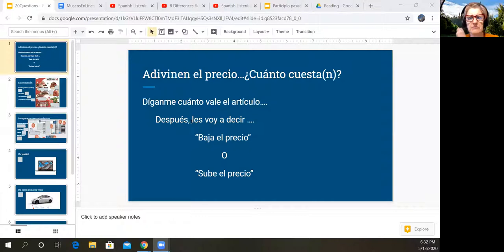Okay. Adivinen el precio. Pueden ver. Can everybody see? Sí. ¿Sí? Adivinen el precio. Guess the price. ¿Cuánto cuesta o cuánto cuestan? It might be plural stuff, it might be singular stuff. We're going to work up from easier stuff to harder stuff. Vamos a empezar con cosas más fáciles y un poquito más difícil en la segunda parte y los más difíciles al fin. Okay. Dígame cuánto vale el artículo. Tell me how much the article is worth.